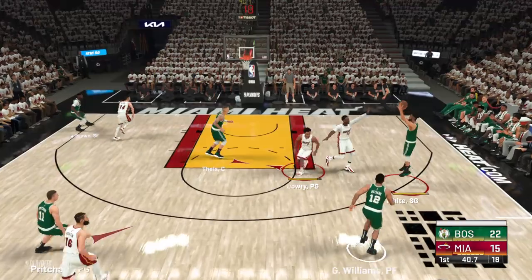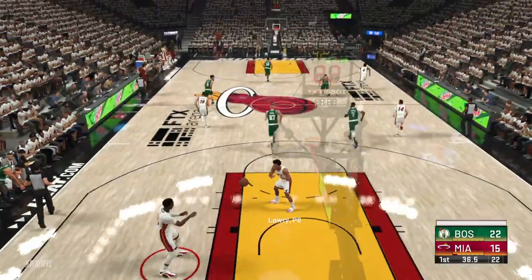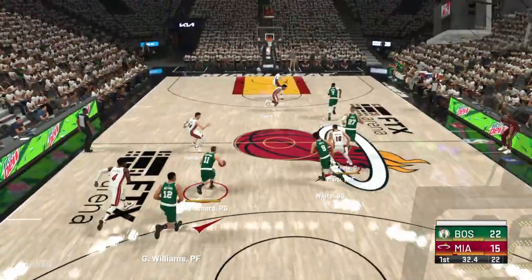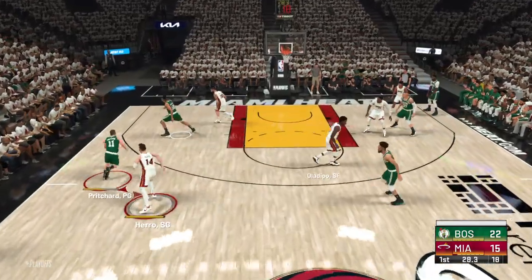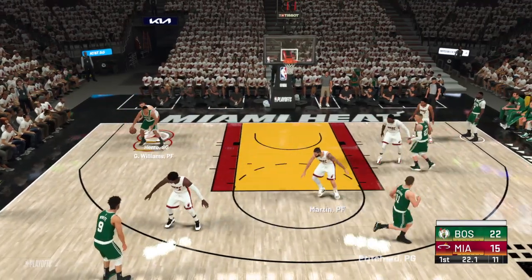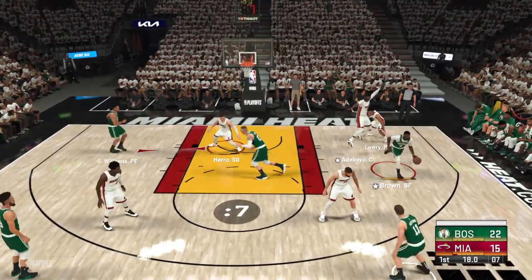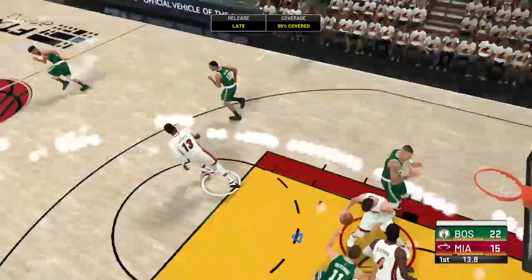Here's Pritchard. Lets it fly. It's Adebayo with the rebound. And here's Lowry. He'll bring it up for the Miami Heat. 7-point differential. 26 seconds left to play in the first. Here's Williams. Pass to Brown. Beyond the arc. That one doesn't drop.